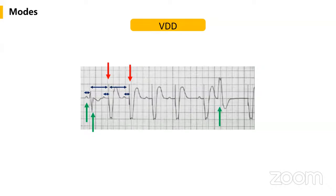Moving on here, we can see a PVC that sensed as intrinsic ventricular activity. But after a period of time, there is no atrial activity sensed or ventricular activity sensed, so pacing to the ventricle happened. Although here there was no intrinsic atrial activity, since this mode is only pacing the ventricle, regardless of the atrial activity, if it's present or absent, it's not going to pace the atrium.